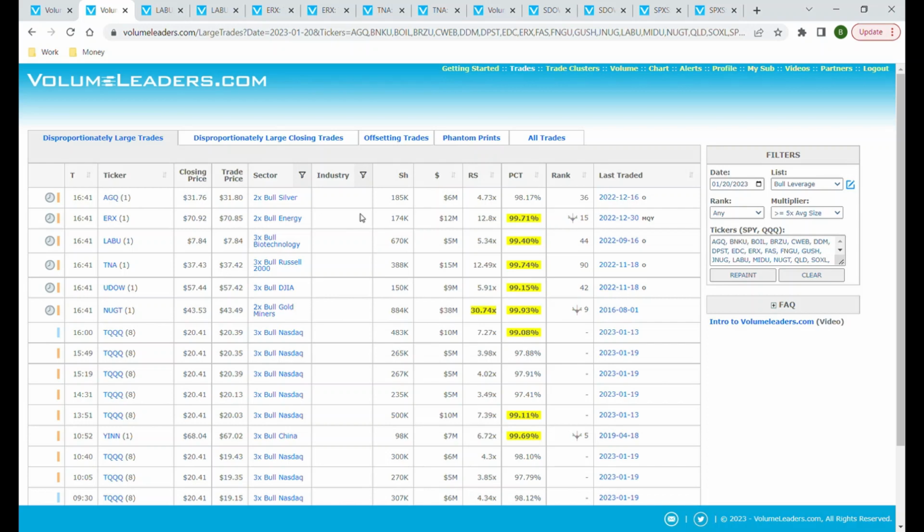What I notice after the close, and what I've often noticed in the past, is that after big moves like the ones we had today, if we see a lot of bull leverage and bear leverage come in, it tends to suggest that one side is being closed and the other side is being opened. This happens at both tops and bottoms. Not every top, not every bottom, but we get these strong intraday moves like today. It's not uncommon to see this.